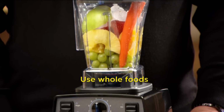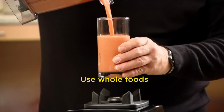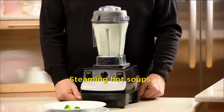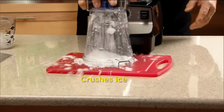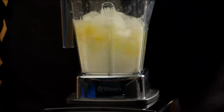Invest the right way, using whole foods, getting all of the nutrients out. This is why over 671,000 QVC family members have chosen Vitamix. And in fact, when you look at the reviews, almost all the reviews are 5-star.